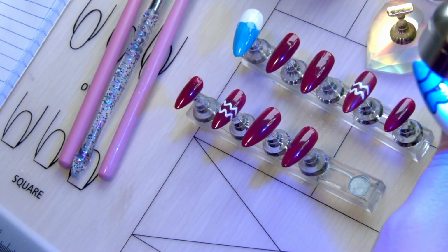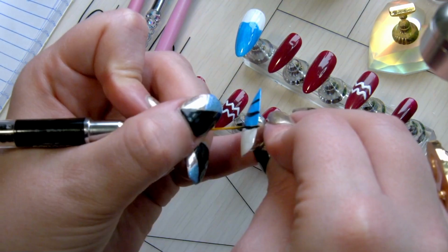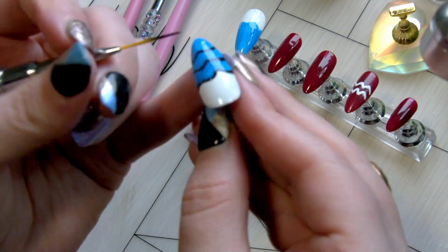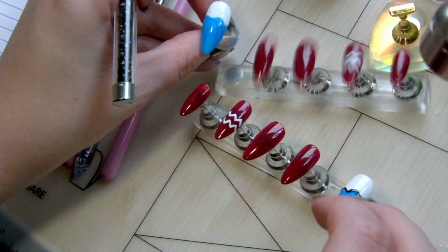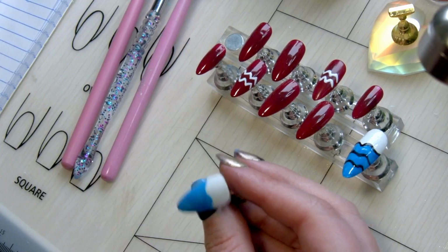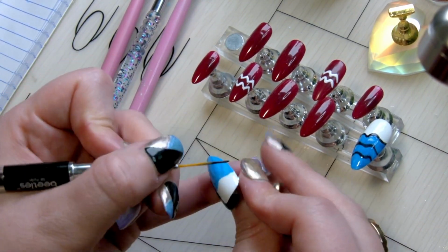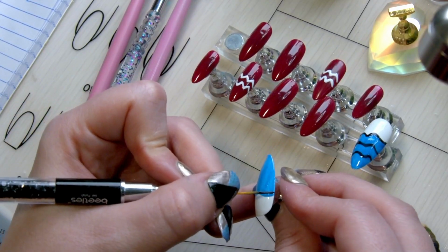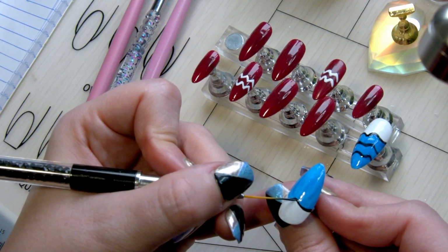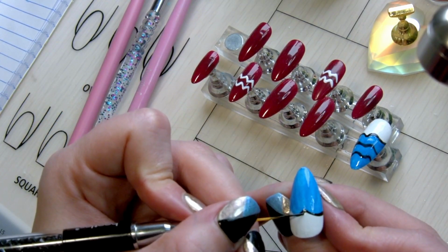Gonna flash cure because I'm happy with those lines. I'm gonna go a little bit thicker on the top line too. Doing it on the other nail now because we're gonna be drawing on top of this with the water pouring into it, but I can't do that until I do this part, so kind of gotta work with layers. If you don't think about the layers, you're gonna have to go back and do things in weird ways.